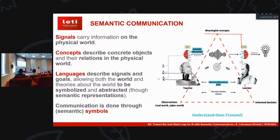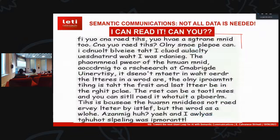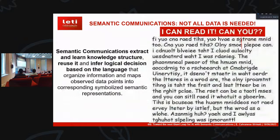Can you read that? You don't have to be precise. The semantic part in your brain will actually help you to read the words, and as far as the first and last letter are the correct ones, and the length of the words is correct, you're able to regenerate in your head the good word. So it's actually what we do with semantic communication, what you extract and learn, the knowledge we need to share, and actually we can do indeed some kind of logical decision based on the language we use.